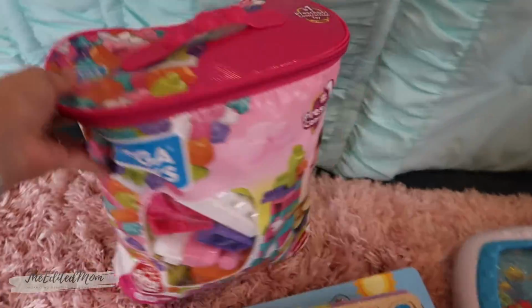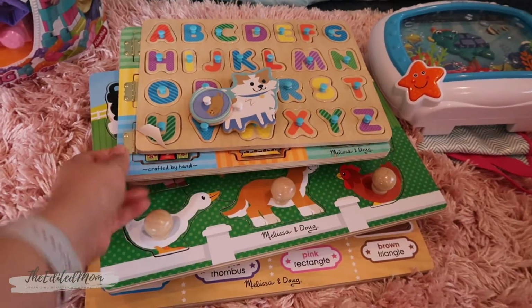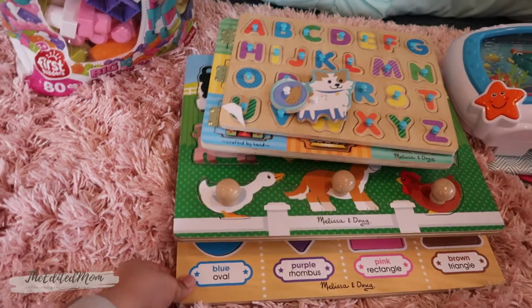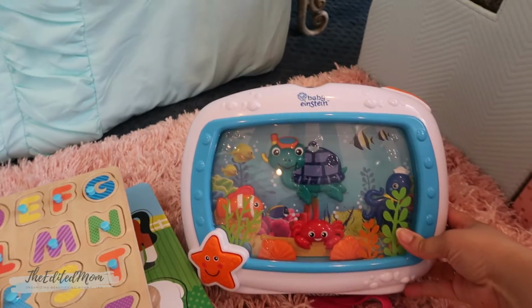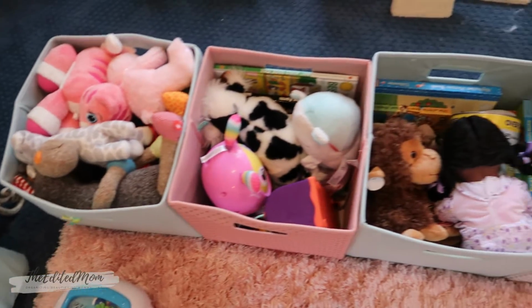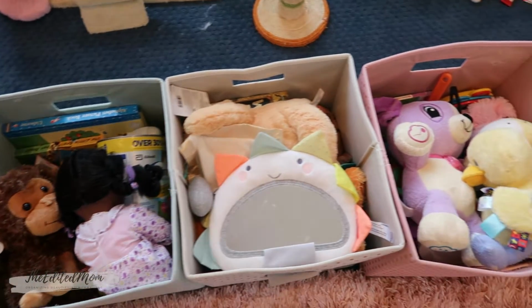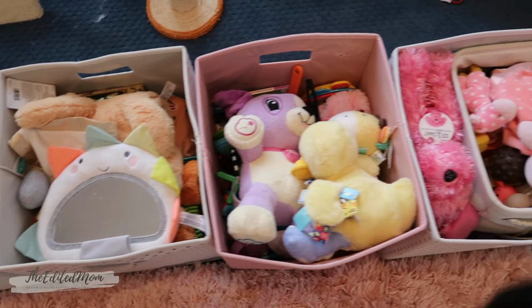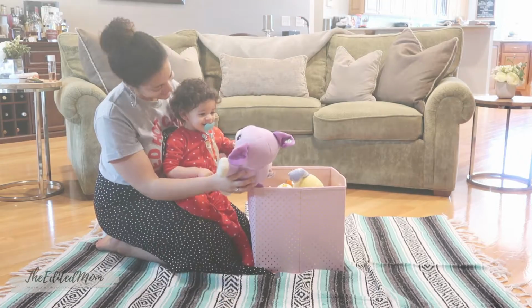Also, there's these that don't really fit. These puzzles from Melissa and Doug that don't really fit in the boxes. These Mega Blocks. And this little musical thing that goes on her crib. So all of those extra things unfortunately didn't fit, like the puzzles and the blocks, so they're just put to the side and she gets to play with them whenever.